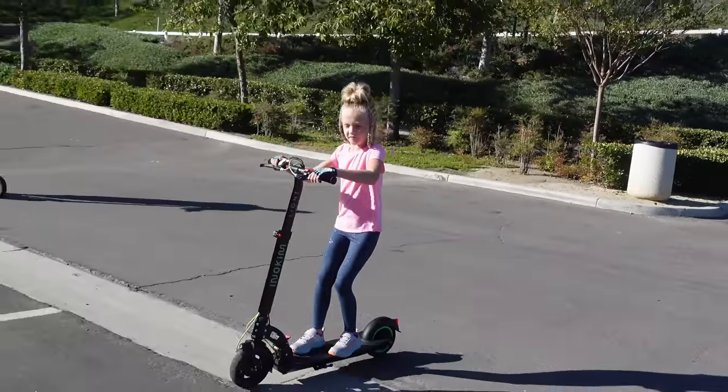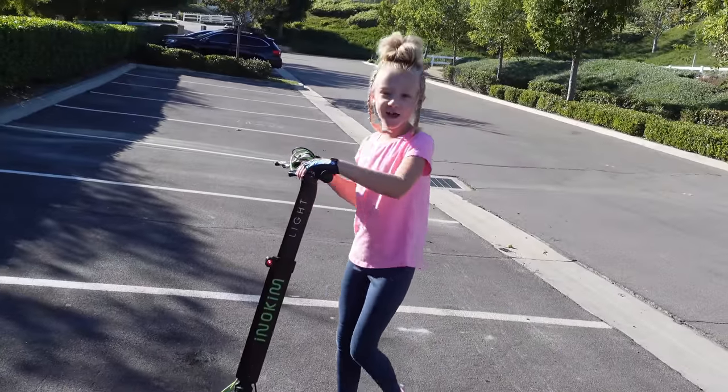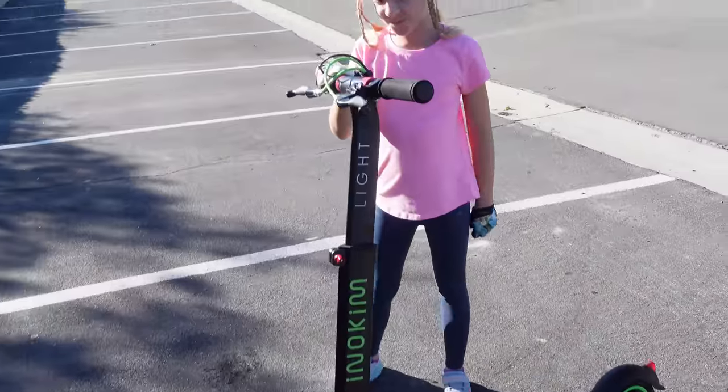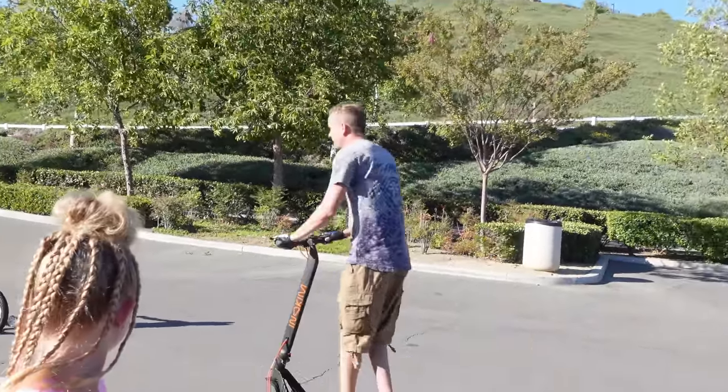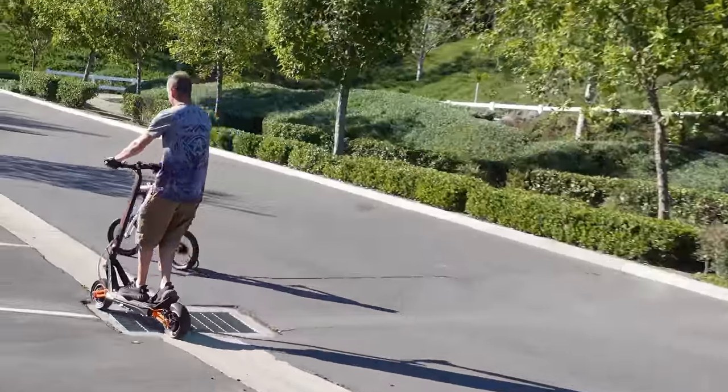Woo! Look at her go. What do you think of it, Trin? I love this new light scooter. Do you like it? Mm-hmm. Hey guys, butts are faster than scooters. You hear that, Dad?